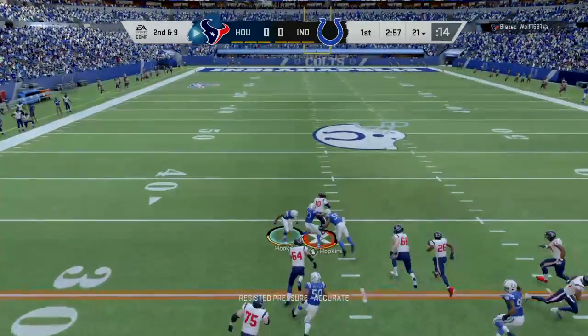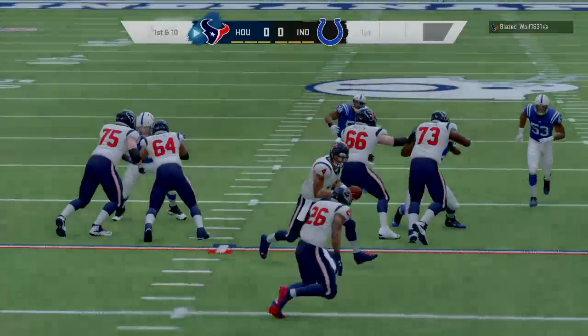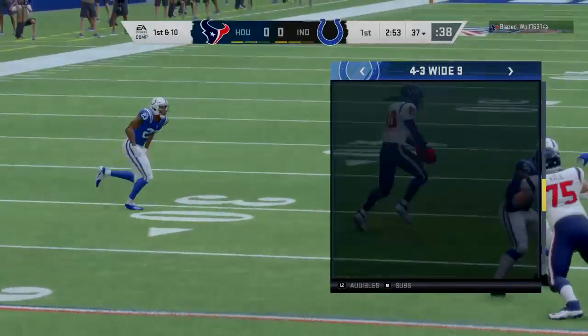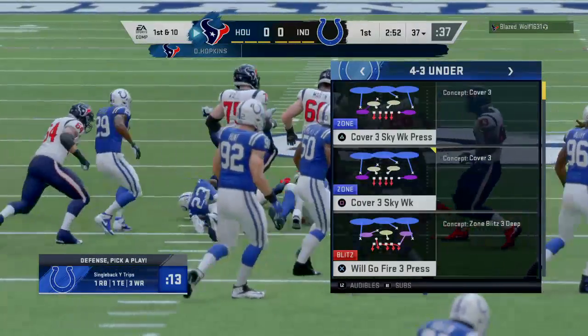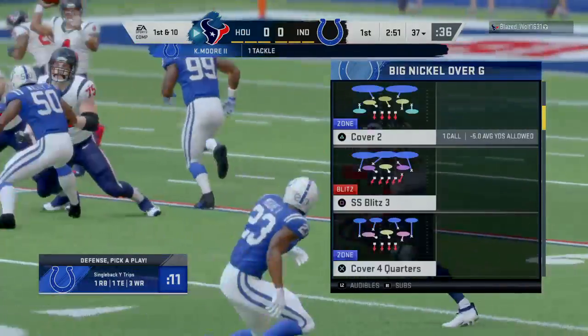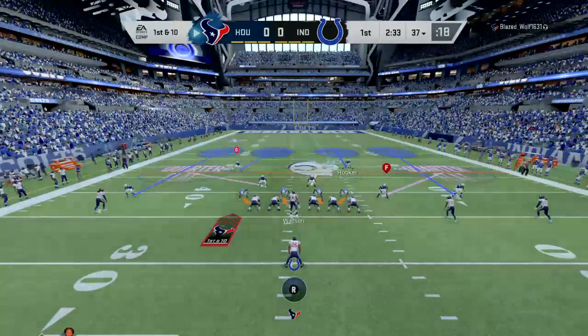The catch made by DeAndre Hopkins. And they're able to get this one across the 35. 16 yards, a first down. I don't care who you put on him. He's going to be a handful in one-on-one throws. Yeah, right now, you're right. They're in man-to-man. Maybe need some safety help. I would say that'd be a good idea.